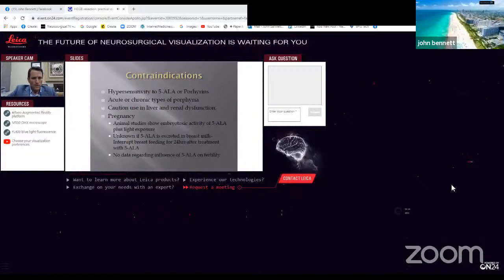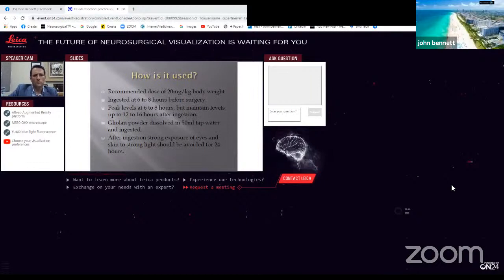Now, how is this molecule used? As I said, this is a molecule in powder form, and it's recommended that the dose used is approximately 20 milligrams per kilogram of body weight, and that would be ideal body weight. And it is ingested between 2 and 4 hours prior to the surgery.